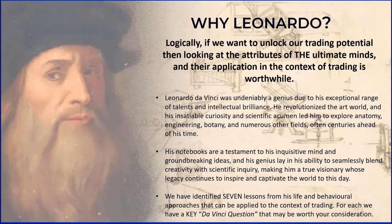There were many. I think I came up with an original list of about 14, and I've narrowed it down to 7, which I think are really quite key. Now, some of them will be very familiar. Some of them will be reinforcing lessons that I've talked about before. But it's a different framework. It's a different spin on things.